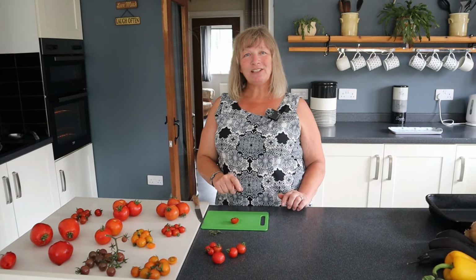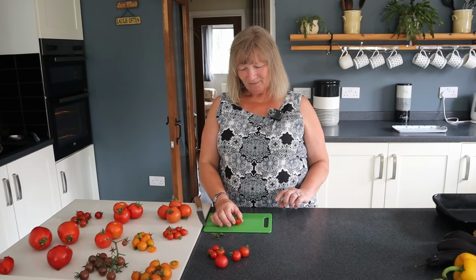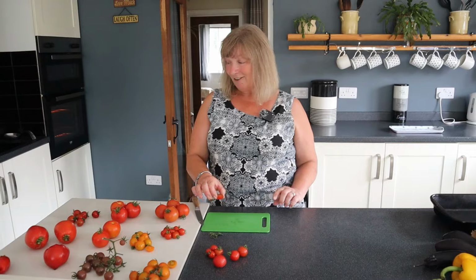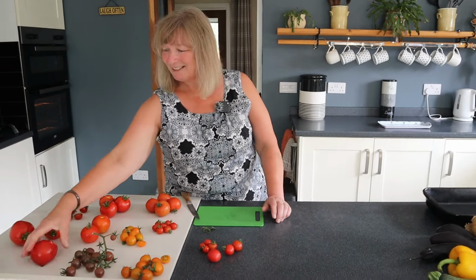If anything, the skin was a little bit tougher on that one. Okay. But equally definitely a nice tomato. Corps de Boeuf was next.